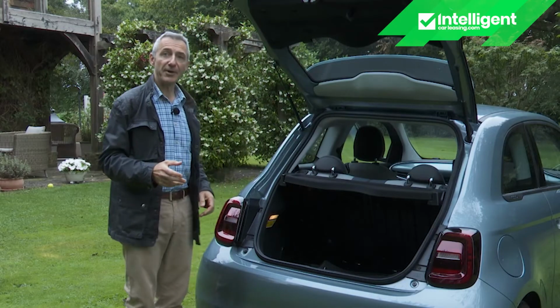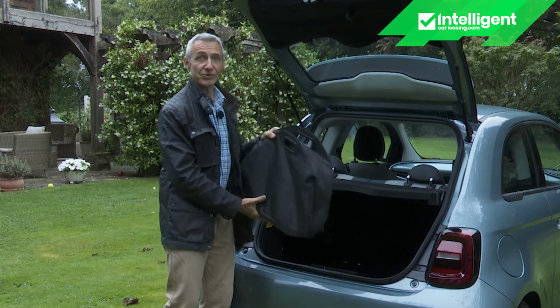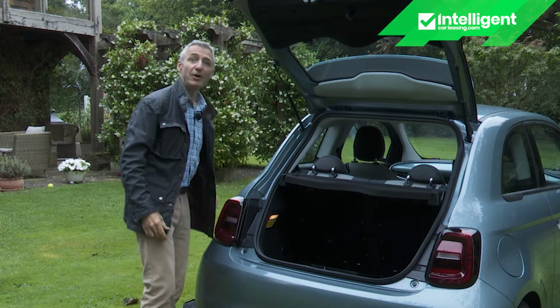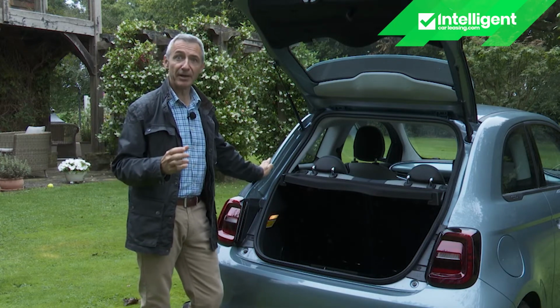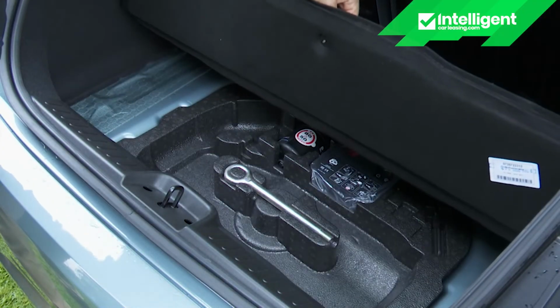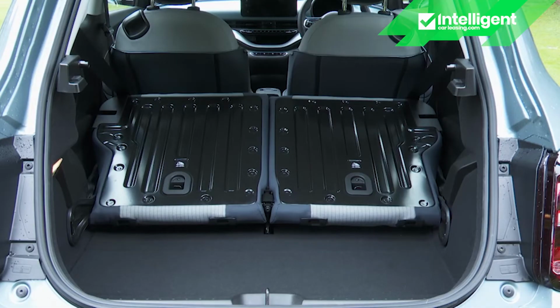Nor does it help that much of the space you do get is taken up by this branded bag here, which is provided by the Mode 3 charging cable. The extra cost Mode 2 charging cable you'll need to plug into a domestic socket has to sit beneath the cargo area base, which doesn't leave much underfloor space for anything else. Flattening the rear bench increases luggage capacity to 550 litres.